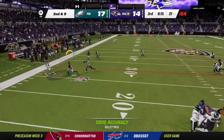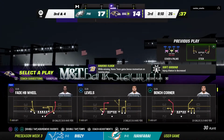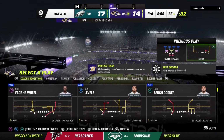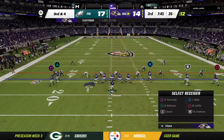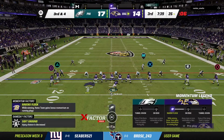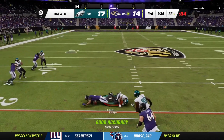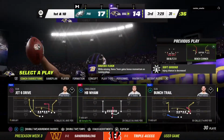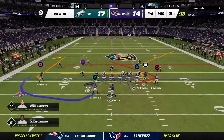On 2nd and 9, Jackson. And he'll go down at the 26 following a gain of 6. Complete to Rashad Bateman. It's a gain of 6. Makes it 3rd and... And it looks like we've got a dime set here defensively. 6 DBs in the game. Now Jackson. This throw taken in by Isaiah Likely. And he will have a Ravens first down by about a yard. It's a gain of 5 on 3rd and 4. Line of scrimmage, the 31 now on 1st and 10.